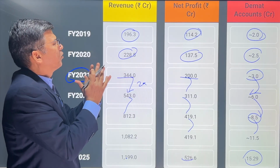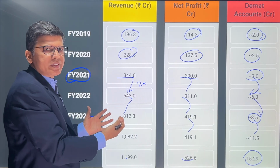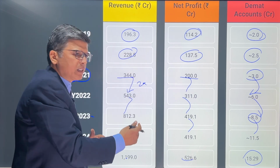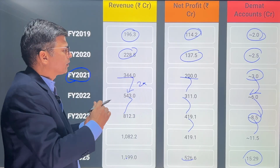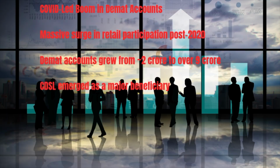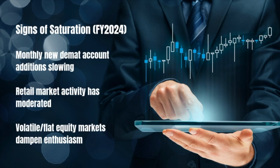So if we see this growth in the last 4-5 years, we have seen a huge growth in the Demat account, and that in a way reflected in the performance. So will the Demat account grow in the same fashion in the next 3 to 5 years? I doubt. There will be a gradual growth, but not a hockey stick kind of growth there. So अगर हम देखें post COVID boom in Demat account opening, that was a major tailwind for CDSL, but that growth is now showing signs of saturation.